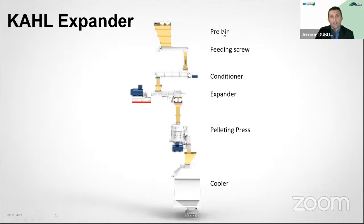The KAHL expander. So here we have a design of a line equipped with the expander. So where will the expander be installed? Below the pre-bin, we have the feeding screw, the conditioner where we will inject steam and water. Then we install the expander below the conditioner, on top of the pelleting press.